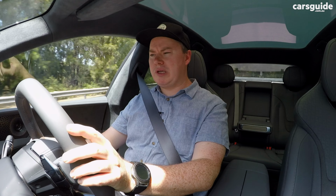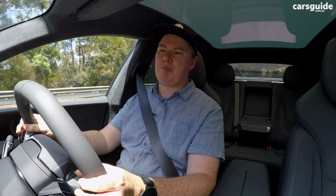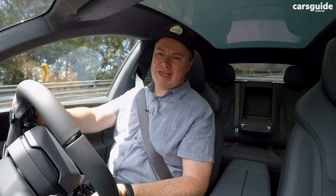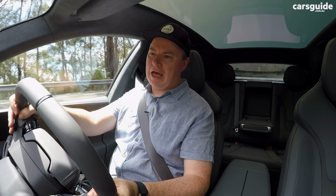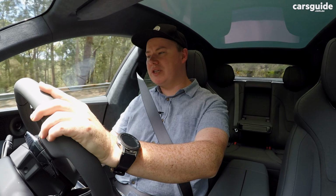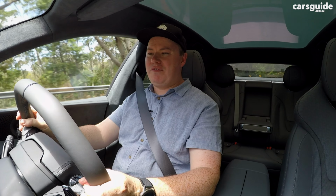Yes, it's incredibly rapid in a straight line. It has fantastic acceleration like you'd expect from such a powerful electric vehicle. But really where the Emeya impresses even more is the handling. I think the Taycan is a fantastic handling car and you'd expect nothing less from a Porsche. But in the same way, I really wouldn't expect anything less from Lotus.